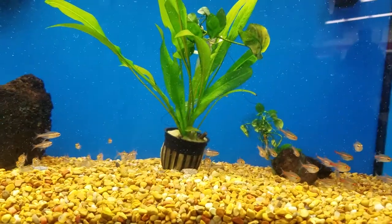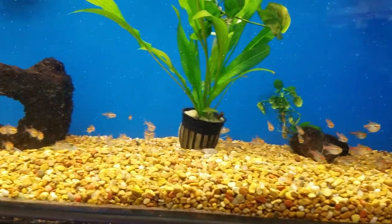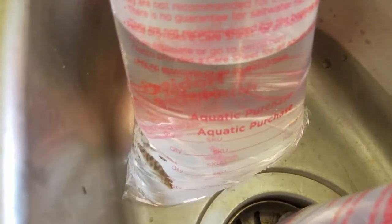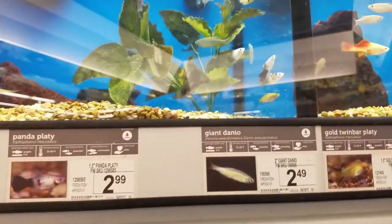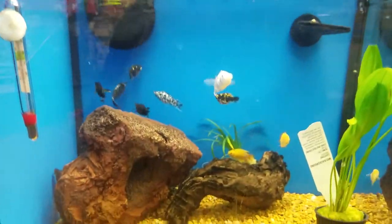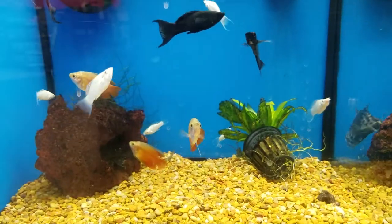Look at all these glow light tetras. Now I am getting two fish from here. Let me show you what they are. Yo-yo loaches. If you all know, I've been looking for some yo-yo loaches probably about 6 months now. Finally found some. They will go in the quarantine tank for a while to make sure that they are okay to put into the tank with my other yo-yo loach.